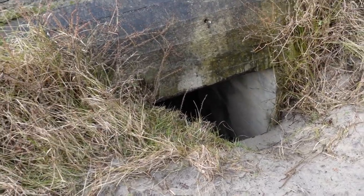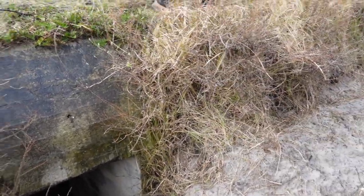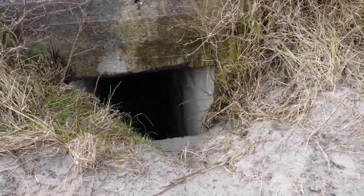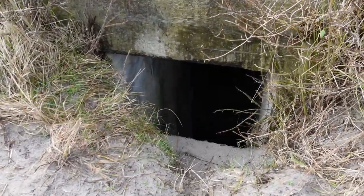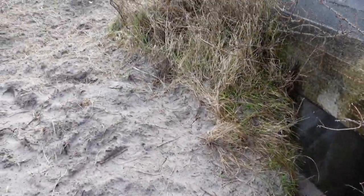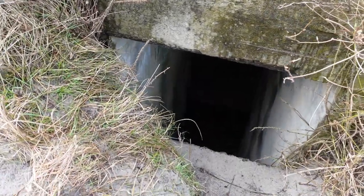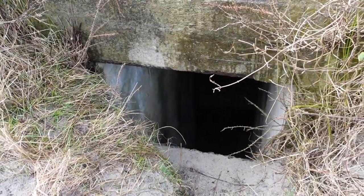Yeah, look at that. He told me it was a bunker. I said no. And suddenly, boom, there's an opening. Oh my goodness. No, you have to go there. Jump down. Be careful. Boom. Oh my goodness. We'll never be able to get out from there.